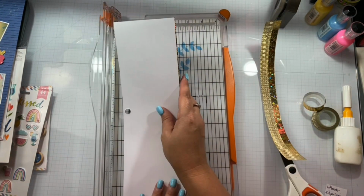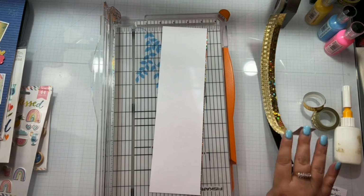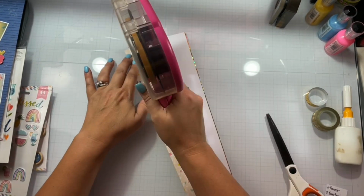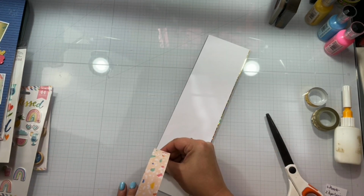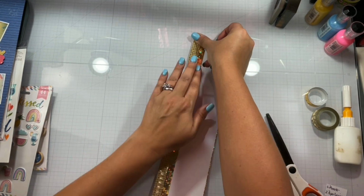So we're going to fix the curve, and I'm going to adhere it to the remnants of that white piece of scrap. So I used another piece of my scrap, right? I'm going to go ahead and adhere it right down to that.